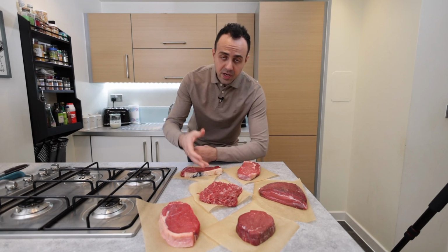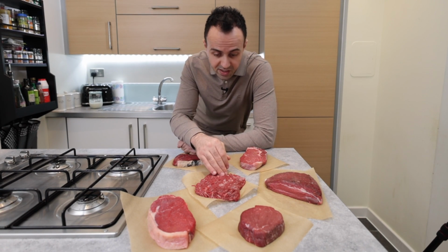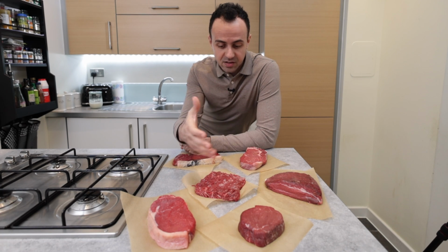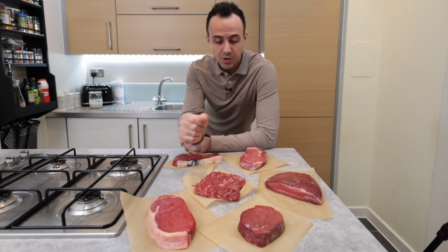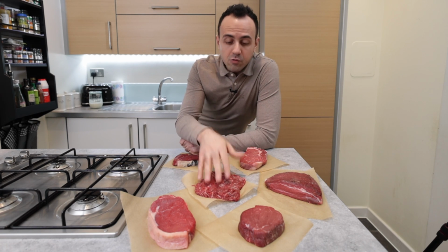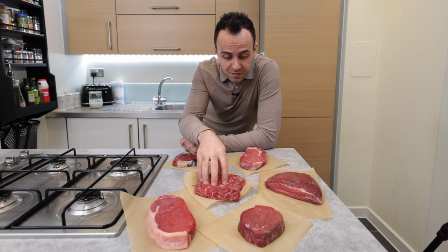Now, if you want to get a good eating experience with Bavette, what you want to do is just cook it to a medium level of doneness, cut it against the grain, and then serve it with a bit of mustard or shallots like the French do, or perhaps with a good sauce like a good chimichurri, and you won't go wrong. So give this a try. I'm sure you are gonna love this cut of beef.